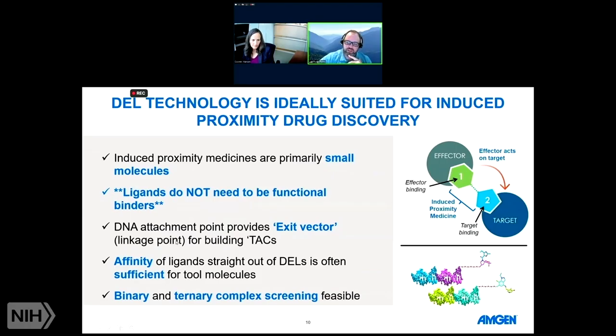It's already been pointed out that knowing where the DNA attachment is provides an exit vector where you can start to assemble the two small molecules together in a way that will be productive. And oftentimes the affinities of the ligands straight out of the DELs are sufficient to make tool molecules. And you should also think about the concept that you can use DEL screening not only for binary interactions like compound to protein, but also for ternary complex screening, where you might look for a compound that can glue together two proteins. And I think DELs are a great opportunity for this.